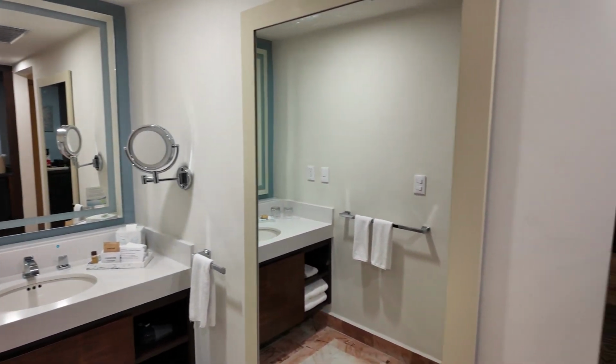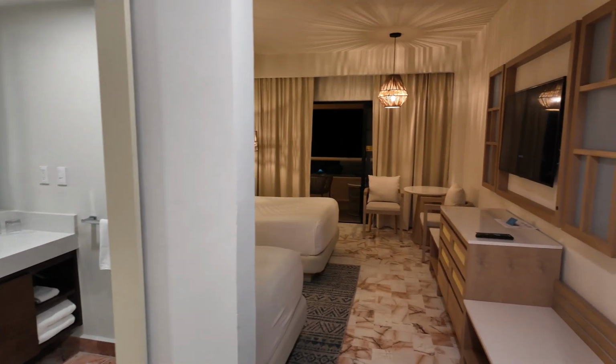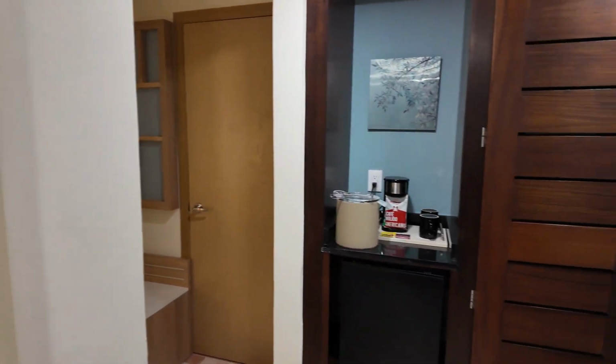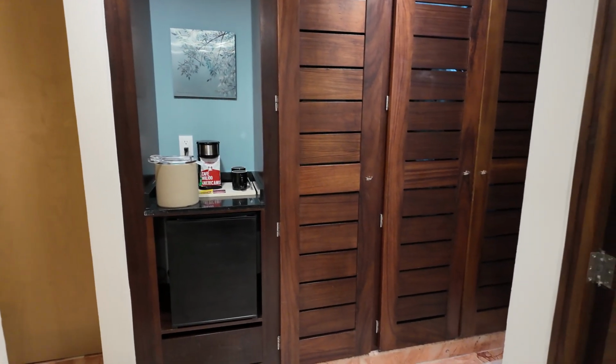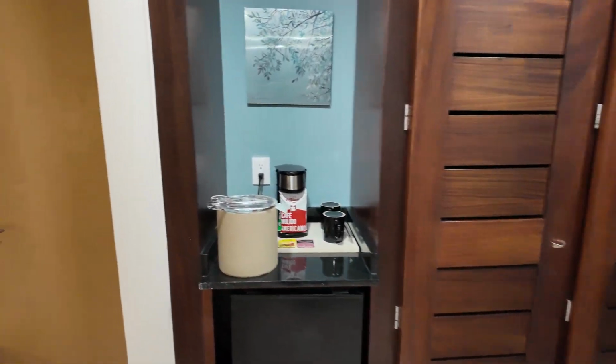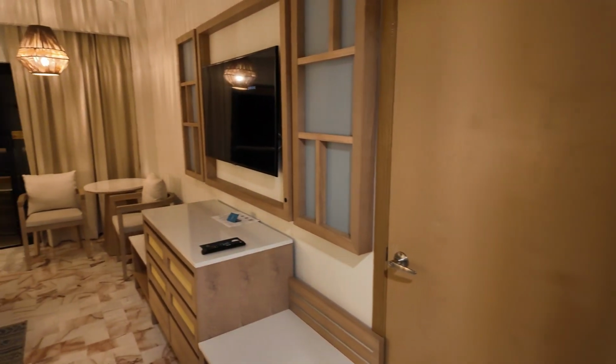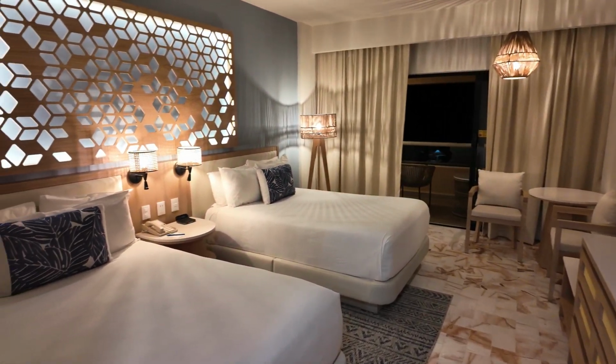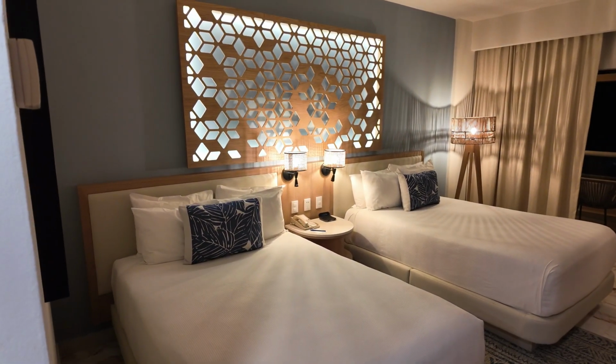Your options for drinks in the fridge are 1 light beer and 1 regular beer, and a few different sodas and a couple waters. The coffee machine was on the older side too. Aside from those, you did get a balcony and 2 chairs to watch the sunrise and the sunset if you chose to pay extra for the ocean view side, which I do highly recommend.